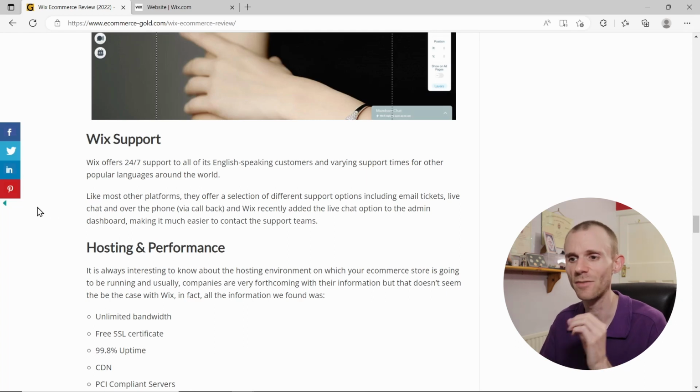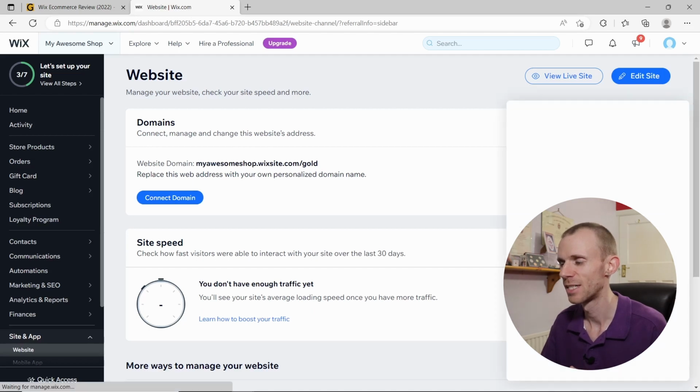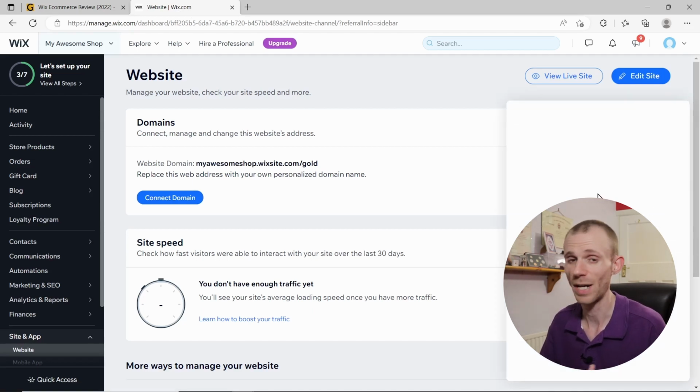And one of the things that they have changed, which has actually improved the support options available from Wix, is they added a little help icon to the dashboard. So if you click on this, it brings up basically a help center directly in your dashboard. When it loads, recurring theme here, it takes a while for things to load on Wix, which is incredibly frustrating. And no, I don't have a slow internet connection. This really doesn't want to load, does it?